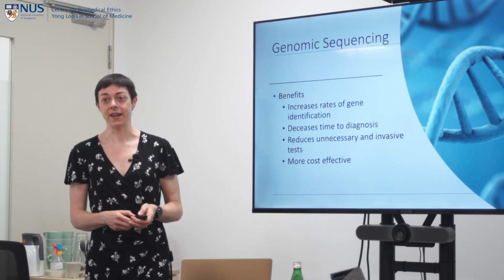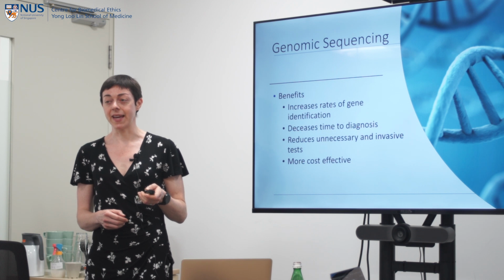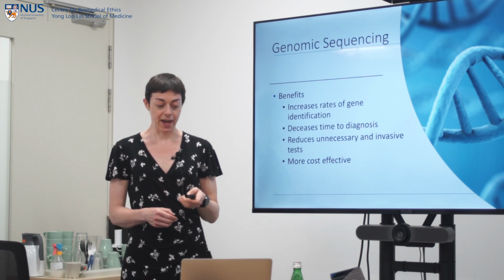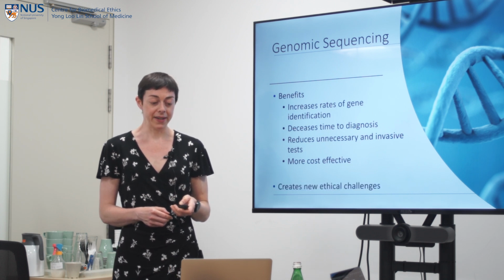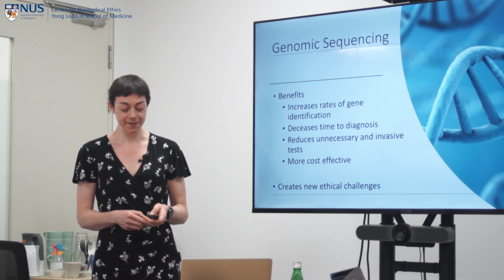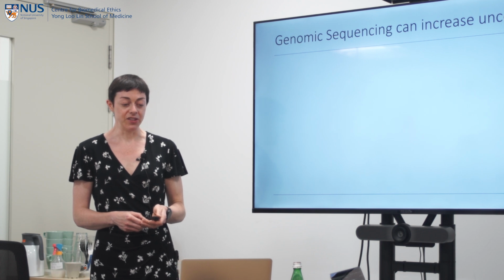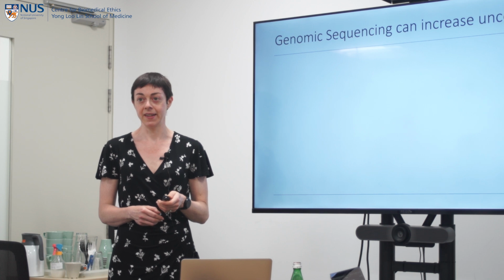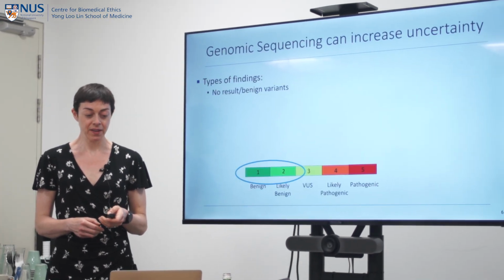There's more and more evidence coming out that if you do this testing early, you actually save costs in the long run because you're doing fewer other tests, and because it changes healthcare management. But it does create some ethical challenges, and that's what I'm going to focus on today. One of the things that is ethically challenging is that genomic sequencing can actually increase the uncertainty compared to other types of testing, and I'll explain why.